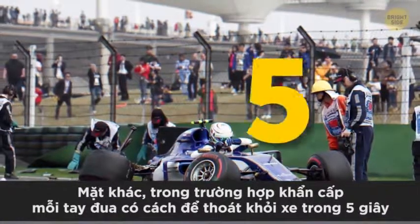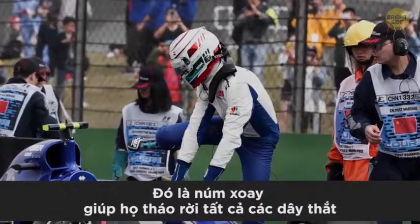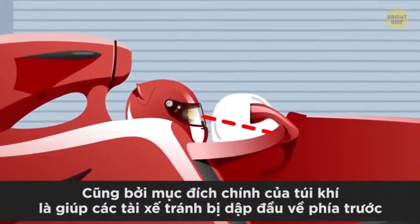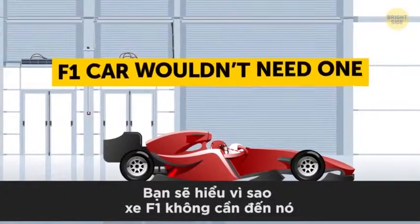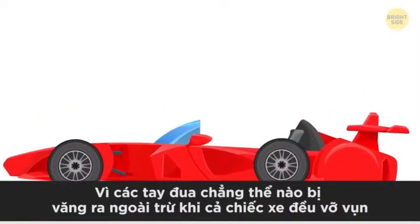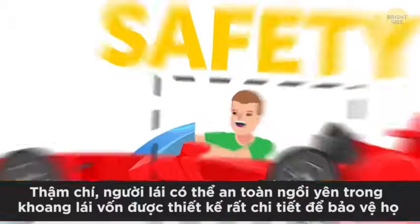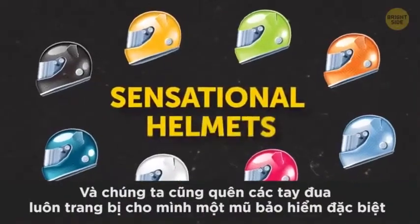On the other hand, if there's an emergency, an F1 driver can leave the car within 5 seconds. The trick is that they can release all the straps with the single twist of one hand. Magic! And since the primary purpose of the airbag is to not let the driver's head hit the front of the car, you can see why an F1 car wouldn't need one. There's no chance for its driver to get flung forward or out of the vehicle unless the car disintegrates. But even then, the driver would stay in a rigid survival cell designed specifically to protect a person in case of a bad crash. And we mustn't forget about F1 drivers' sensational helmets.